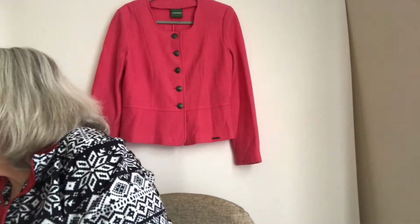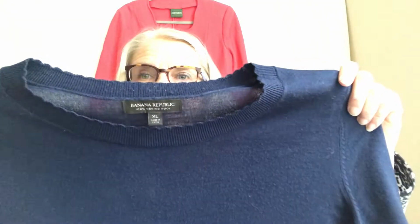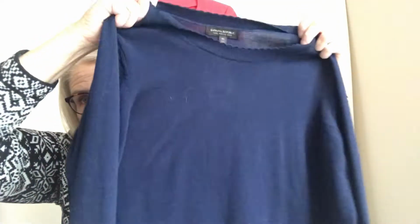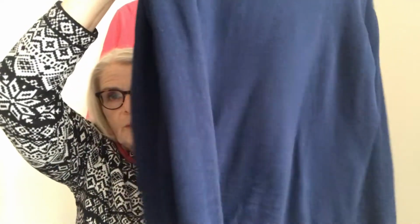Next is Banana Republic Merino Wool. Does not say Felpucci. It's a basic navy. It's got a little scalloped edge there. Kind of pretty. Most of these Banana sweaters were only a couple years old, like 16 or 18. Yeah, this one is from 17. So, 3-year-old sweater, that's not bad. I wish I had a mock neck or a basic crew, but it would be kind of pretty for work, maybe, once we all get back there.